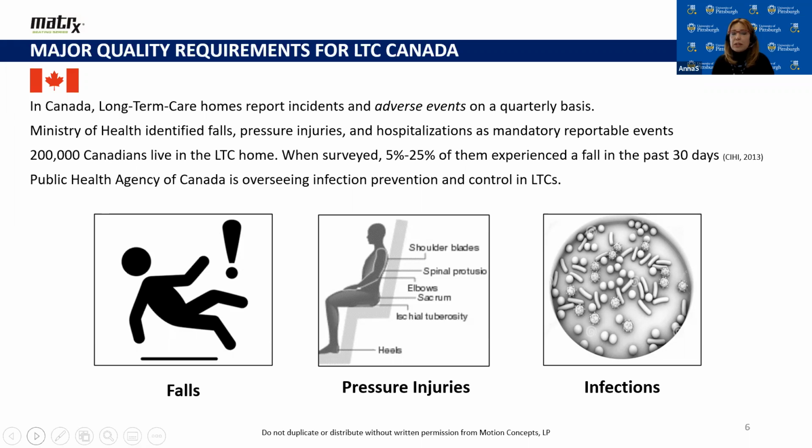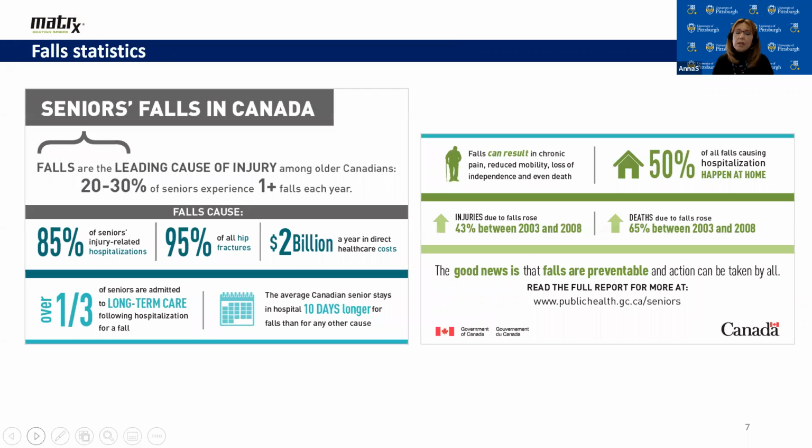With respect to infections, the Public Health Agency of Canada is overseeing infection prevention and control. And right now, given the pandemic, this is one of the trackable metrics as well. But there are three major topics and three major metrics that are reportable by each healthcare organization: falls, pressure injuries, and infections. What do we know about falls with respect to long-term care? This is very much related to our senior statistics.